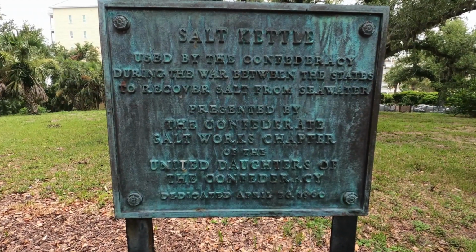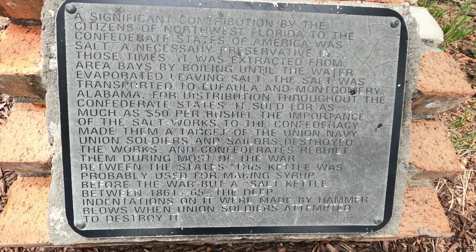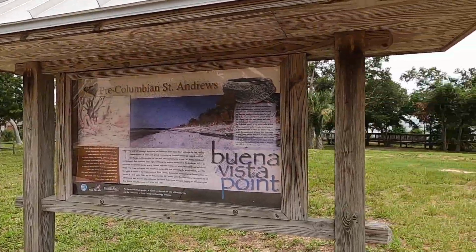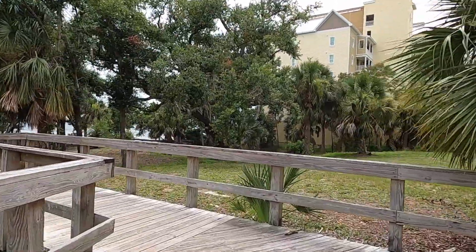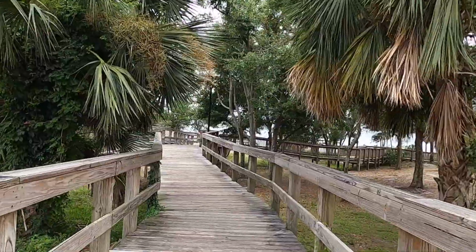It was as simple as filling the kettle with salt water from the bay and allowing it to evaporate in the hot Florida sun, leaving the bottom of the kettle full of salt. Now, through the years, there were attempts to cause a real estate boom here, which never really materialized, but the sleepy port town was nevertheless a pleasant place to live for the families who settled here.